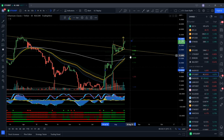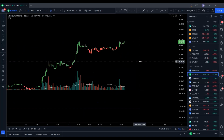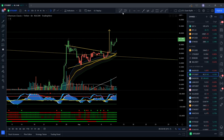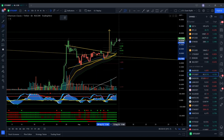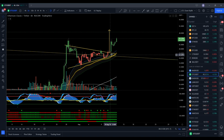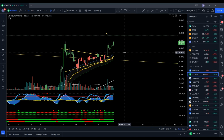We held the 382, but let's go down to the 6 hour really quick. Yeah, so we broke out of this, and we didn't even come and retest. See, this is why I say I don't know that we're going to come back and retest, because we broke out and we never even came back to retest down here. We just hit the 382 and just kept on moving. So it's super bullish right now. I expect us to continue to go higher.